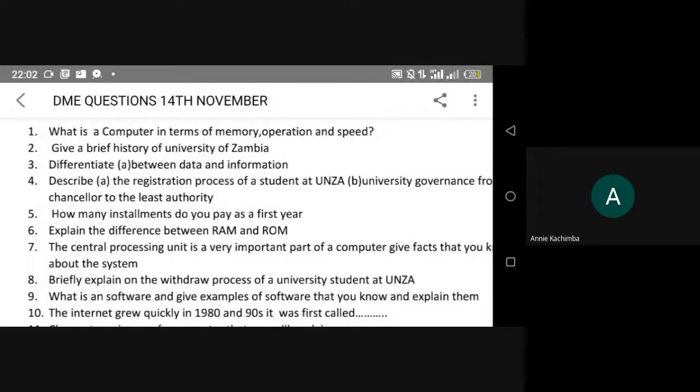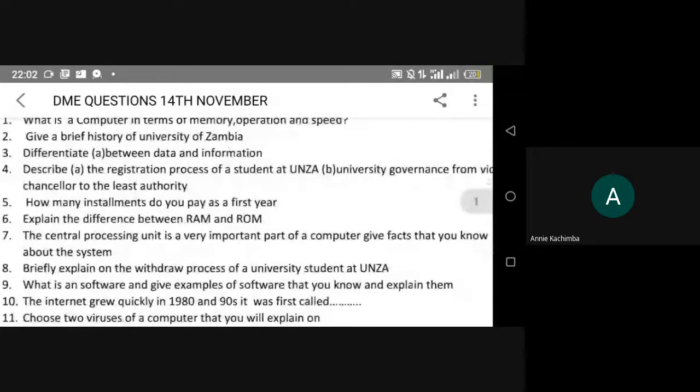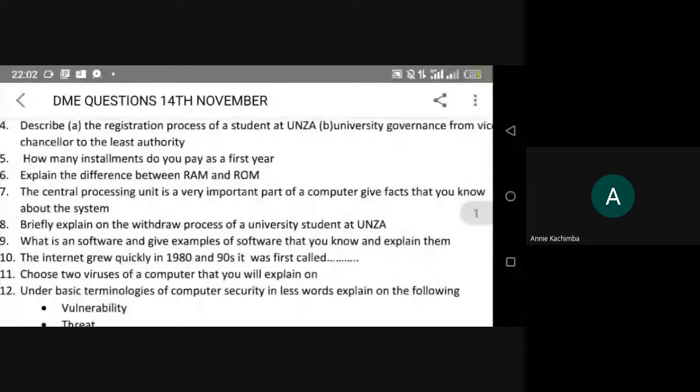Number 7, the central processing unit is a very important part of a computer. Give facts that you know about the system. I think I've exhausted some of them in my explanation, so you can just quickly come out and tell us what you think about the facts about the CPU.